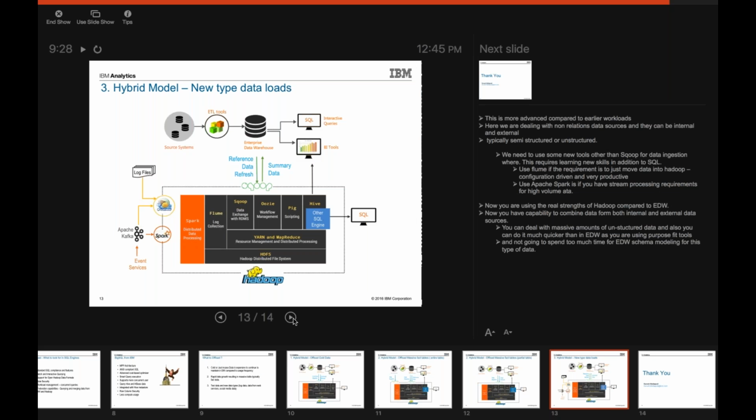The final workload type, I call it new type data loads. This is more advanced compared to earlier workloads. Here we are dealing with non-relational data sources. They can be internal or external. Typically, as I told earlier, it's structured or unstructured data, right? So we need to use some new tools other than Sqoop and Hive.